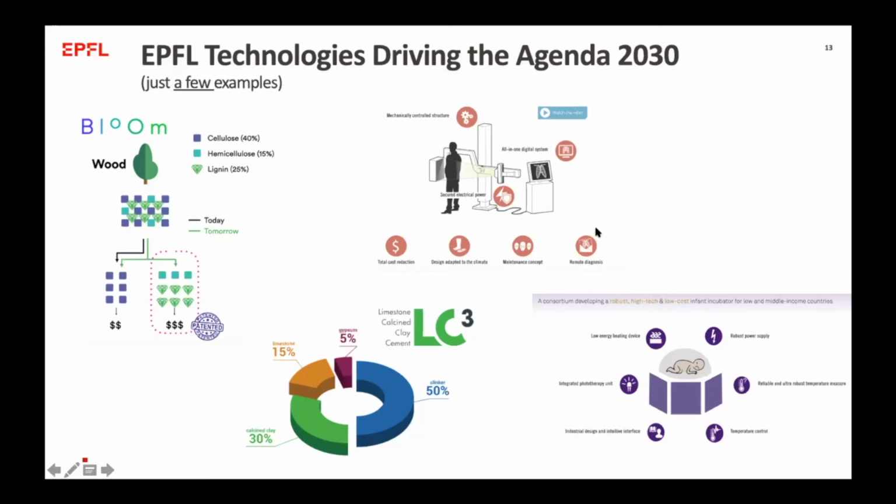Another example that I have here is their incubator, which at the moment makes a lot of news. It goes through all the press, and it's a baby incubator, which is very robust. It's high tech. It has all the functions that our baby incubators have as well, but at very, very low cost.